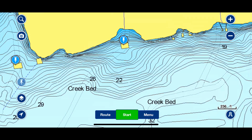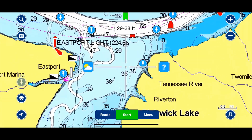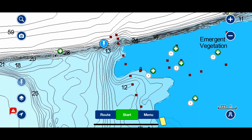All right, so let's go ahead and back that out. And we are going to dive down here into this little area here and see what we can find here. So first, we already talked about this, I believe, maybe not, but here's a giant flat, right? Emergent vegetation. You probably got some hydrilla that's out there in the summertime and stuff like that. It's just probably a juicy looking place to look.